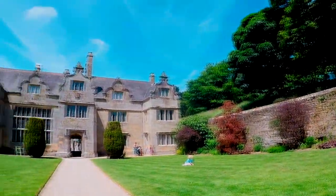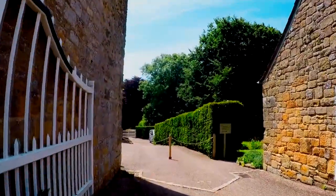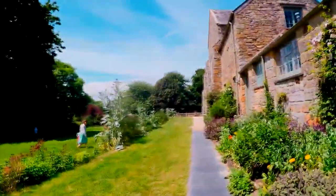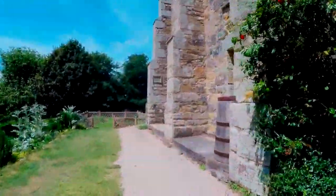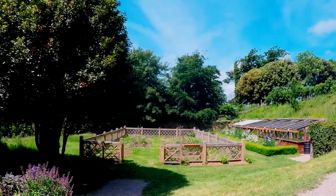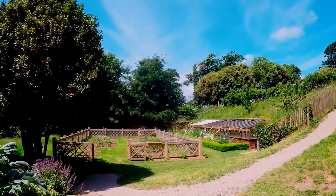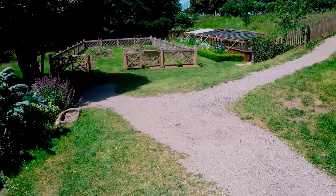Oh yeah, that's a lovely house, isn't it? Ah, the maze, turf maze. Undercroft and second hand bookshop. So that is the back of the restaurant. Don't know where the maze is. Probably don't want to go down that because I won't get back up. Oh, that's a maze. That's the maze over there.